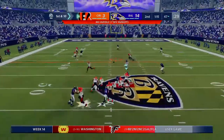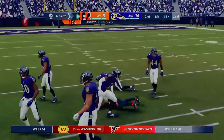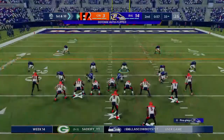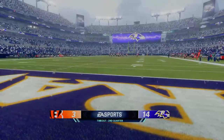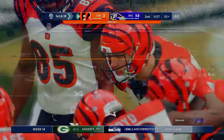They will throw on 1st down with Burrow. That's taken in by Higgins. And he gets this inside the 35-yard line. It's a gain of 13, and the Bengals have a 1st down. And now before this 1st down play, we're going to get a timeout here, as the stoppage will come with a little under a minute to go in this first half.